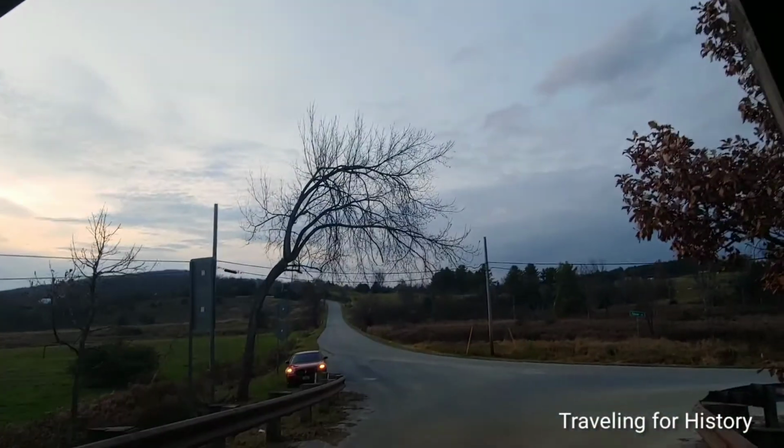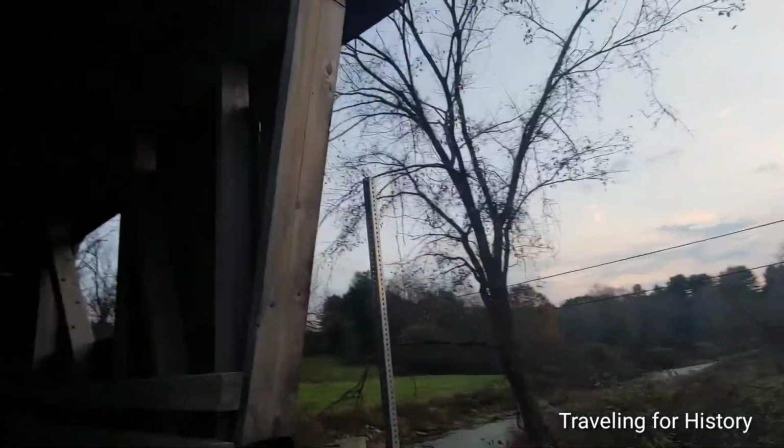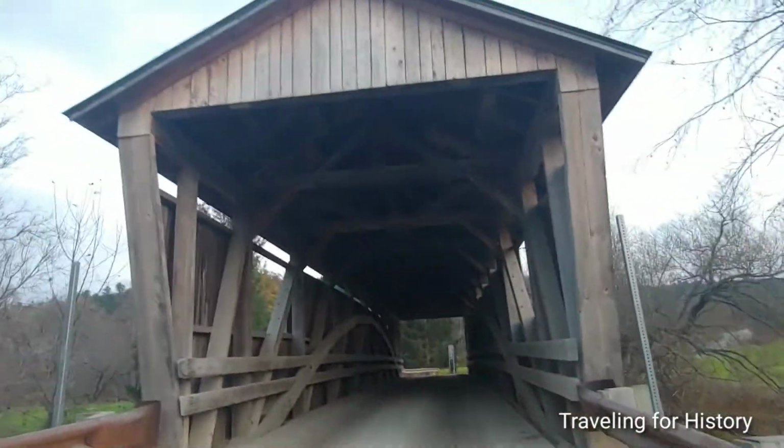Bridge trusses tend to be on the sides. Roof trusses tend to be in the roof. I hadn't known that prior to the East Sherman Covered Railroad Bridge. But learn something new every day, right? Yes, I do.